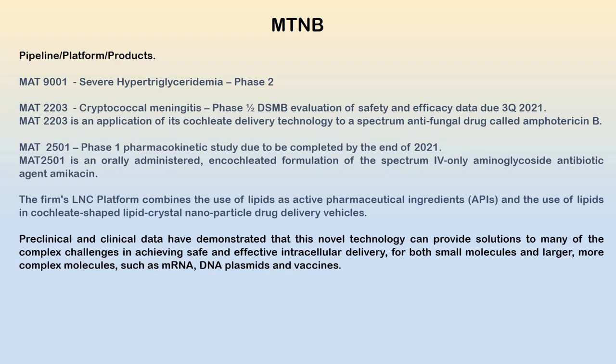Preclinical and clinical data have demonstrated that this novel technology can provide solutions to many of the complex challenges in achieving safe and effective intracellular delivery for both small molecules and larger, more complex molecules, such as mRNA, DNA plasmids and vaccines.